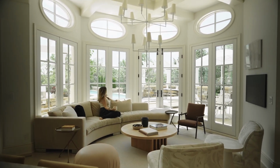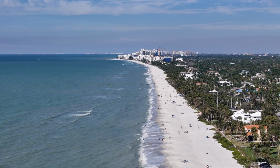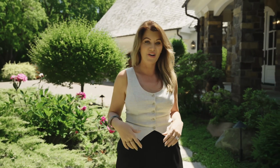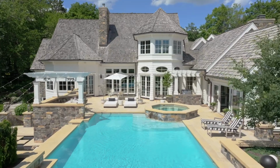I'm from Naples, Florida. Always grew up with a swimming pool. During COVID, we spent a year in Naples, Florida, where I'm from. And when we got back to our previous home, I was just really missing the swimming pool. So basically, my husband, in his search criteria for a home for us, that's all he was looking for was a pool. And then I saw the photos and I was just so enamored, and I found out that it was very close to our previous home, and I'm just like, take me there right now.